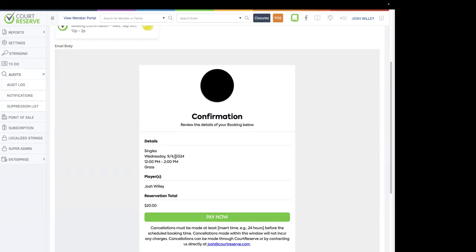And I don't want to share too much information, but we are looking into how we can allow organizations to customize system notifications as well. We haven't started the development or anything on that, but just know that that is something we have been discussing and will be in the works shortly.